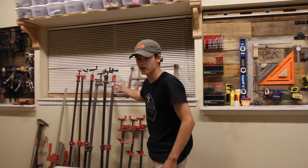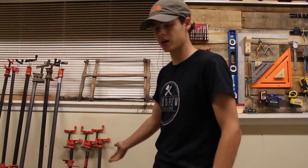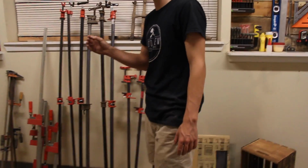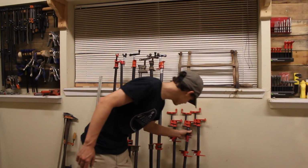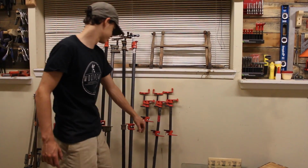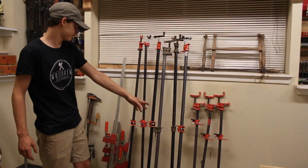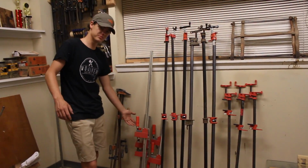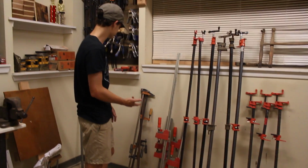And quickly I'll talk about our clamps before Molly talks about this up here. We've got a whole bunch of pipe clamps. What are these? I can't remember what those are. These are 5-footers. Those are like 4-footers or something like that. We've got all these Bessey clamps that I found at a yard sale for super cheap, which is great.